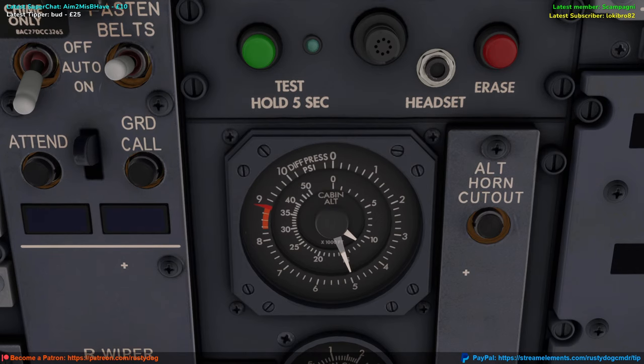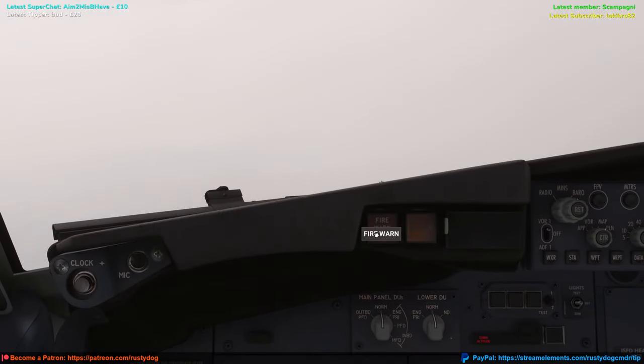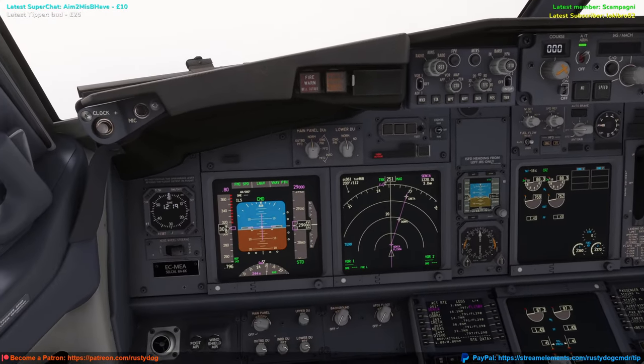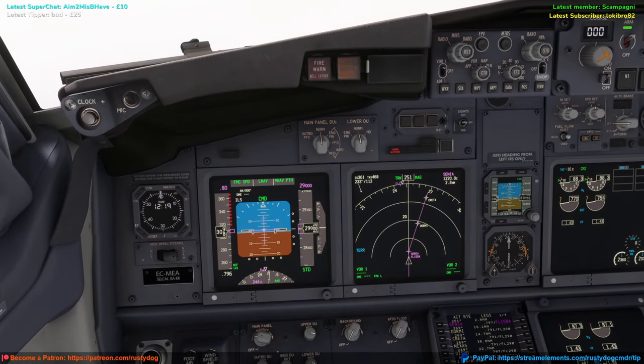Man alive. So yes, we need this to go to around here, I would say. And then that light's gonna turn off. Sorry, people. Now then, the question is the descent altitude.